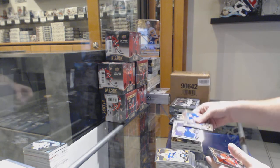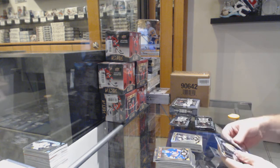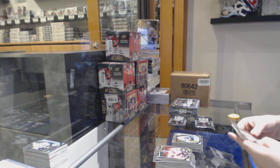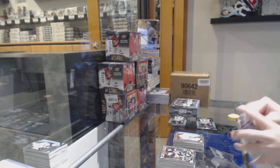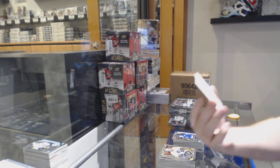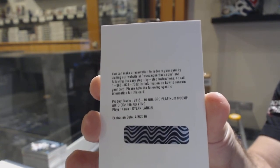We've got a white ice of Bernier to 199 for the Leafs. Rainbow of Malkin for the Penguins. Saad for the Nashville Predators. Retro of Bernier for the Leafs. Garret Sparks, Marquee Rookie for the Leafs. We've got a Parayko Marquee Rookie for the Blues. And a Platinum Rookie Auto, Dylan Larkin for the Red Wings.